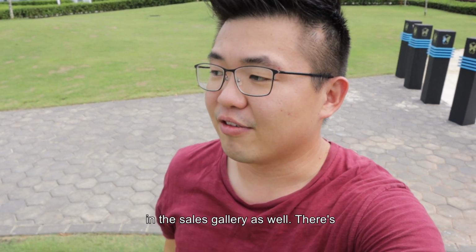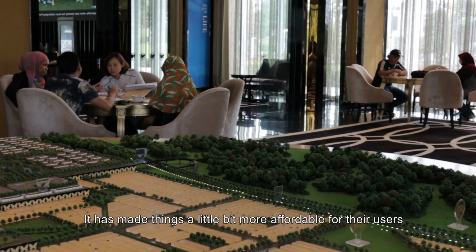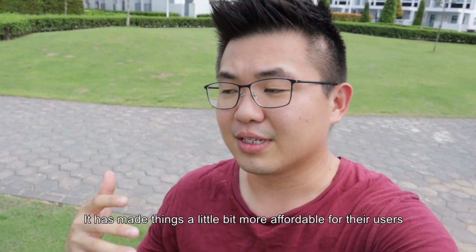Currently, if you notice in the sales gallery as well, there's a lot of people because of the HOC campaign. It has made things a little bit more affordable for their users, and I think it's a good thing.